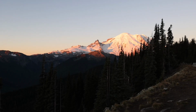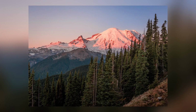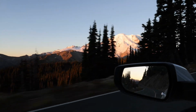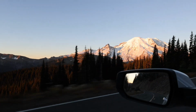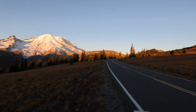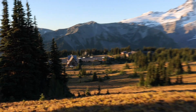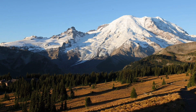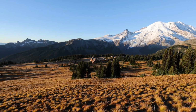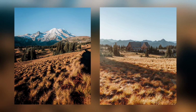The next morning, we got up to see sunrise at the Sunrise part of the park. There's a lot of great views along the way, but I personally found the one at the lodge to be the best. We were visiting in the fall, so the lodge and the visitor center were both closed, but we did a hike next to the visitor center, which gave us this view of the mountain.